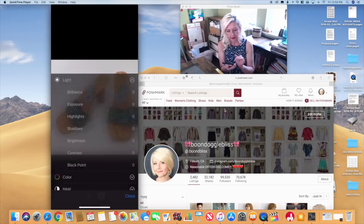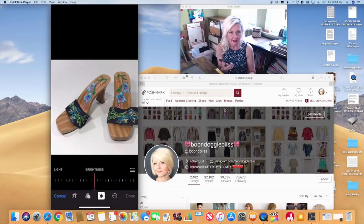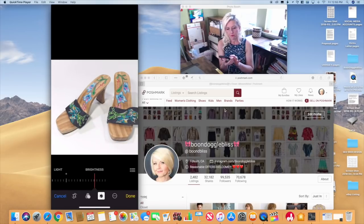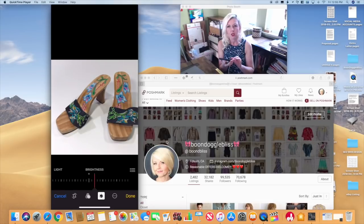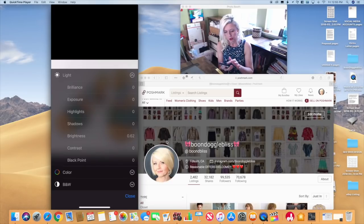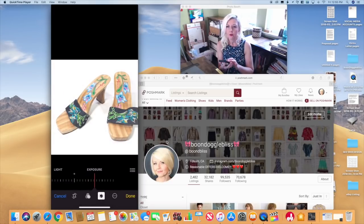This is the picture as it looks originally. And the first one always is brightness. Check the brightness by sliding the scale. As you can see, brightening it not only softens those shadows that are created because of my light placement, it softened those shadows so they're not as hard. Then, because I want to make the background a little crisper, I'm going to do my second one, which is exposure. And we're going to make it lighter just like that. It further makes it nice and clean and crisp.